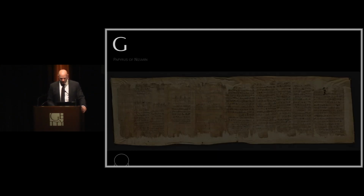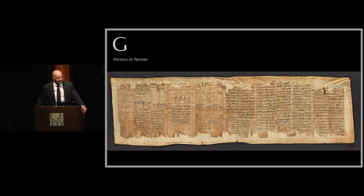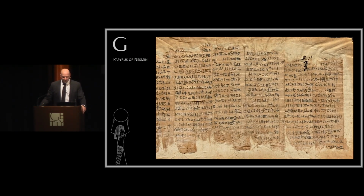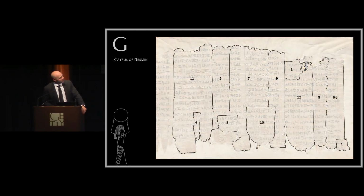And perhaps the best example that we have is this papyrus here in the Getty, the papyrus of Nesmin. Now, to all of you looking at it, you think, okay, it's a little beat up on the top and bottom, but substantially it's intact. Well, some of my colleagues here who are experts in this material, if you look closely, what you actually find out is that this isn't one piece of papyrus at all. It's over a dozen pieces of papyrus that have all been glued together to make it look like it's a full papyrus. And I call your attention to the section number 6 at the side that has the arrow pointing down.